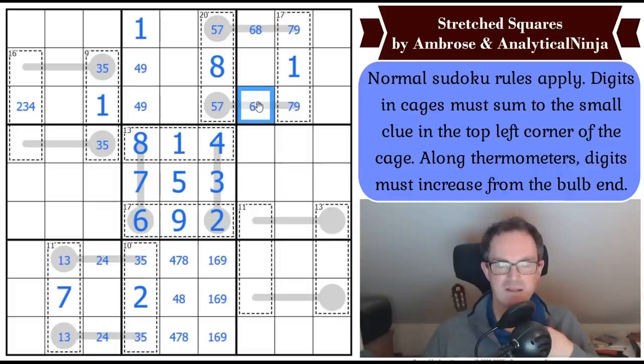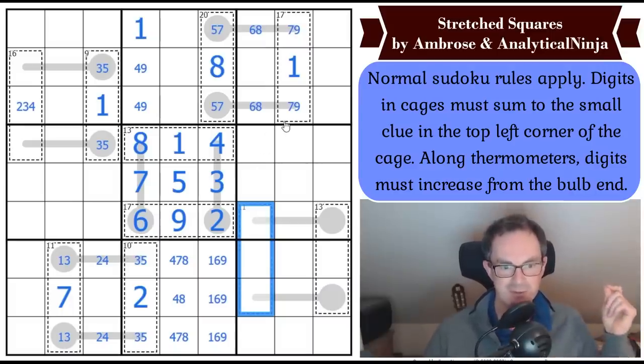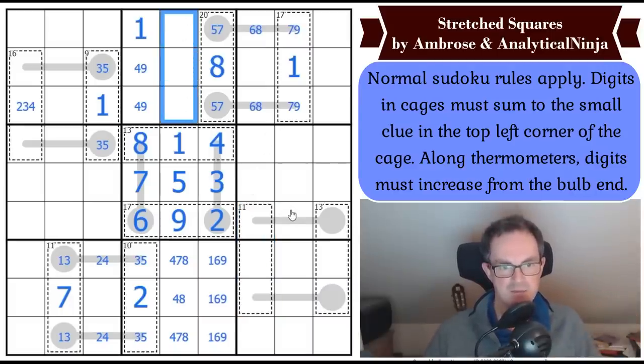Bobbins. Okay, let's try a different tack then. What about... No, that doesn't work. Okay. The 11 cage. I've got nothing now. Okay, I'm totally broken. Let's at least pencil mark those digits then. They're 2, 3, and 6. I can't do anything with that.